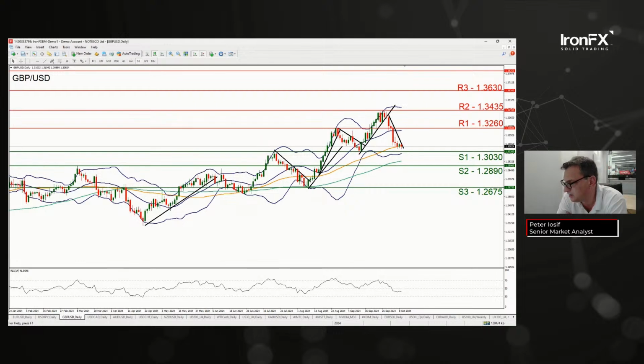1.2890. On the flip side, should the bulls take over, or let me rephrase that, for bullish outlook, the bar is again high. The price action has to breach the pre-mentioned downward trend line, which it is currently testing, but also breach the R1 1.3260 and start aiming for the 1.3435. I know it's a little bit conservative, playing it on the safe side. That's my style. Let's move now to USD CAD.